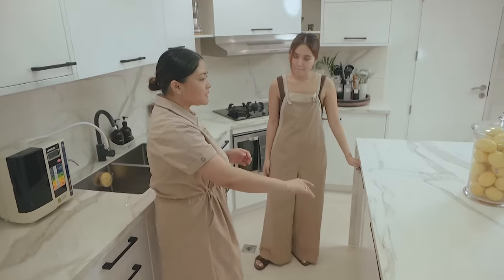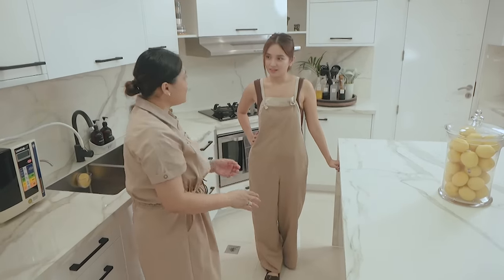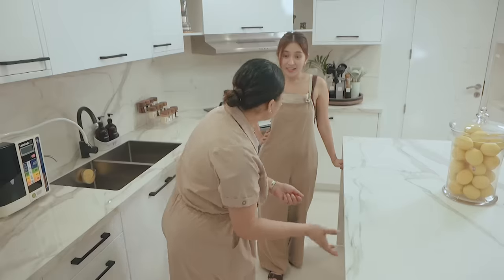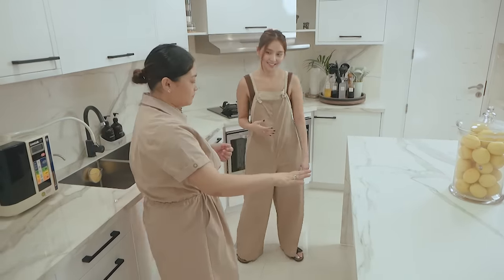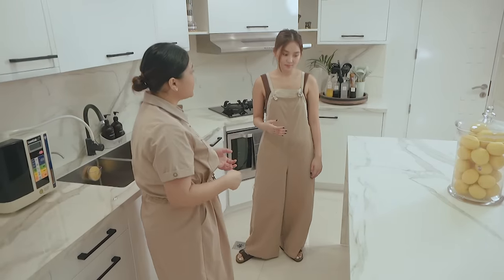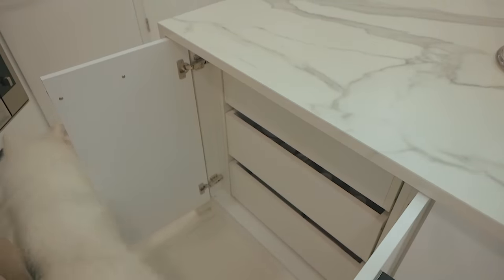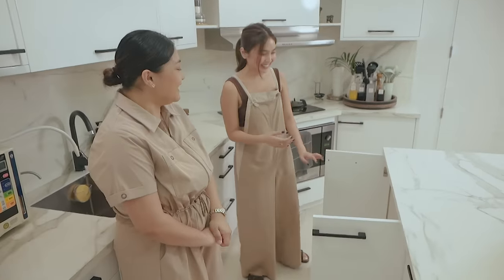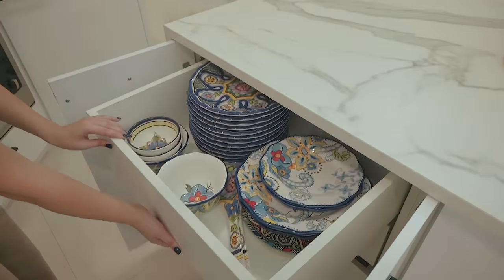Yeah, because you remember, kasi before, parang medyo nandun siya sa loob. Yes. So just imagine when you're getting the pots and pans, parang pumapasok ka sa loob ganun ng lamesa. Yes. So, but this one, I requested for a drawer so that it's easier for you to access things inside. So, ngayon, sobrang dali. I know, sobrang dali. Pinadali yung buhay ko.